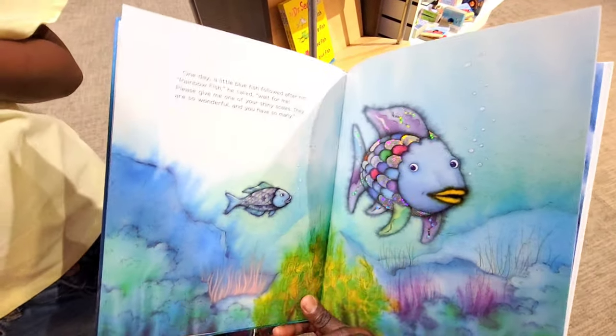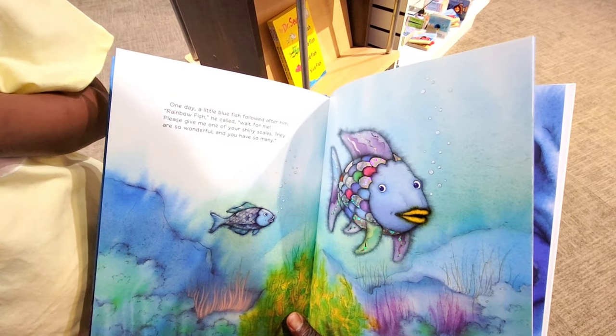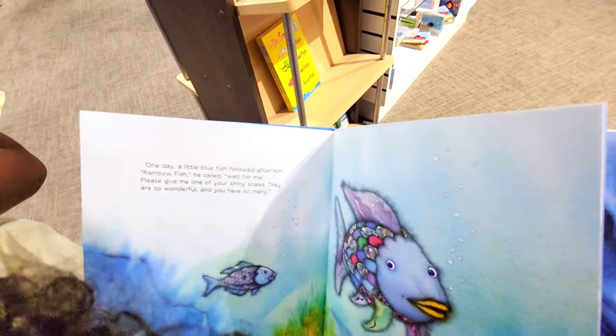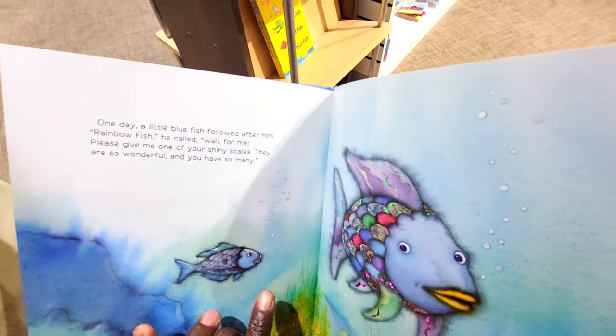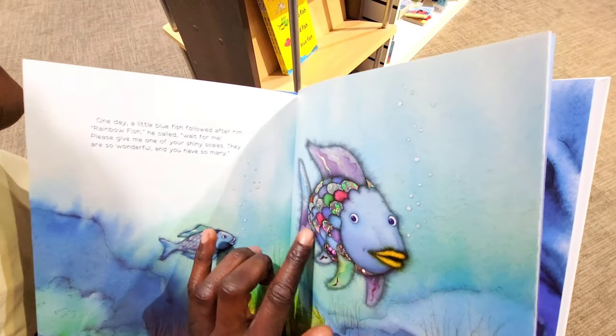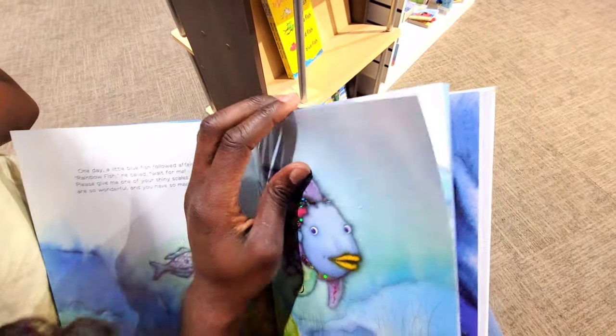One day, a little blue fish followed after him. Rainbow Fish, he called. Wait for me. Please give me one of your shiny scales. They are so wonderful, and you have so many. Can I please have one?